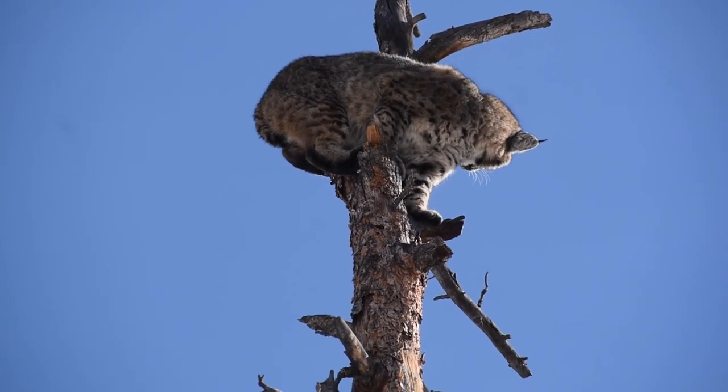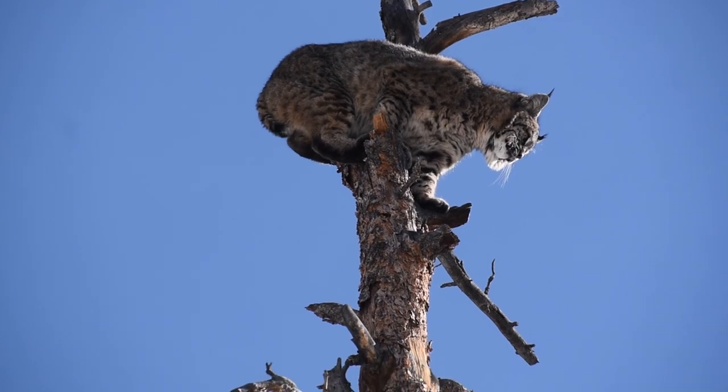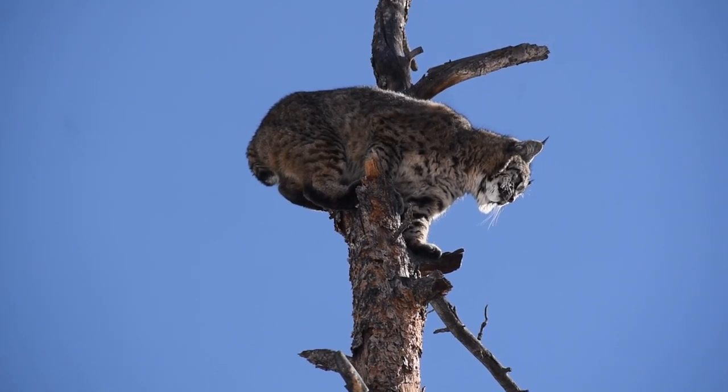So he came, and it was kind of funny because you could tell the moment the cat saw Gus and was like, what is that? Like a polar bear showed up. He didn't like that very much. Climbed a little further up the tree.